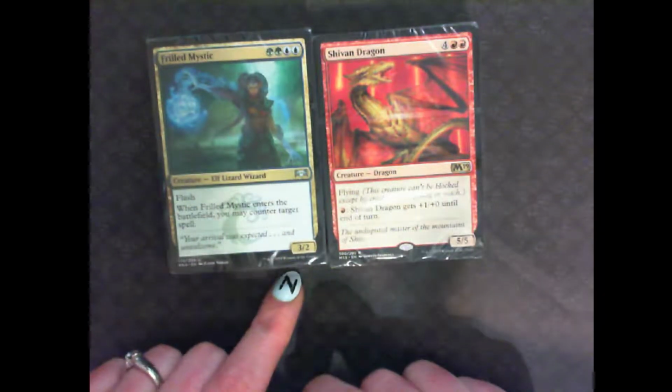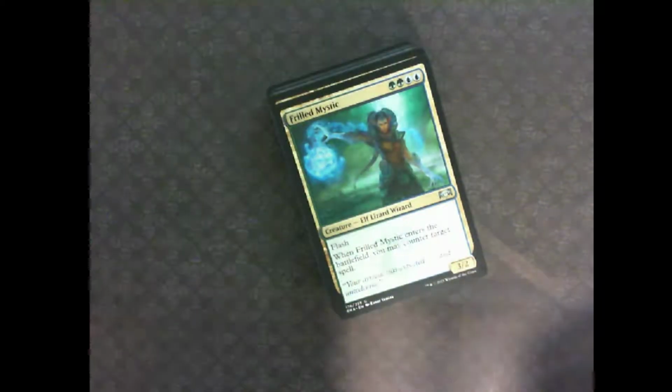We are going through a lot of cards today. Which one do we do? Half Lizard Wizard or Dragons? Lizard Wizard? Lizard Wizard. Having a real hard time opening those packs. Lizard Wizard. That's just really fun to say. Sharktocrab. I actually have that from another set.